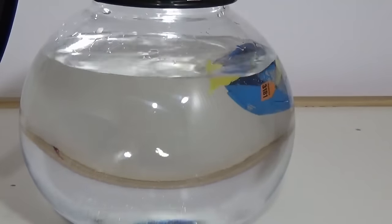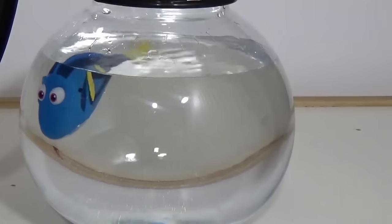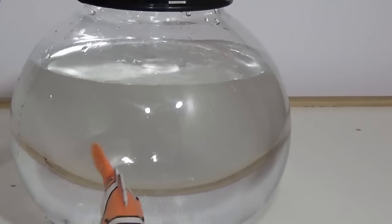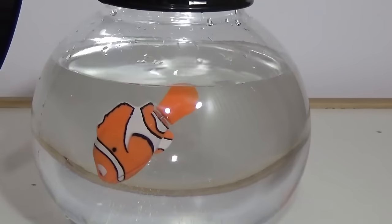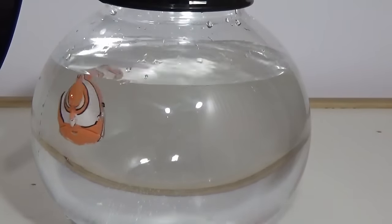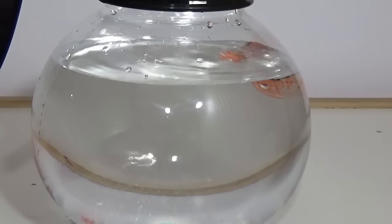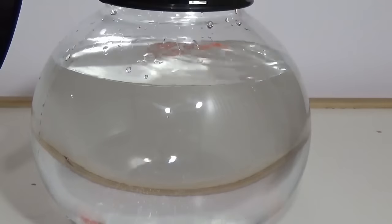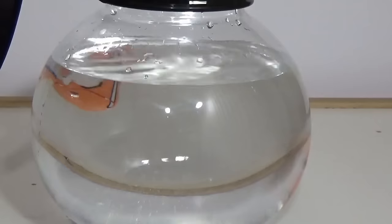Keep swimming. Okay, who next? Who's going next? Nemo? Nemo. Okay, so here is Nemo and Lily. You want to take the Dory out? Yeah. Oh, Nemo. So cute. He's smaller, so he swims a little cute in that little jar. He looks really, really cute. Where are you hiding, Nemo? Nemo.